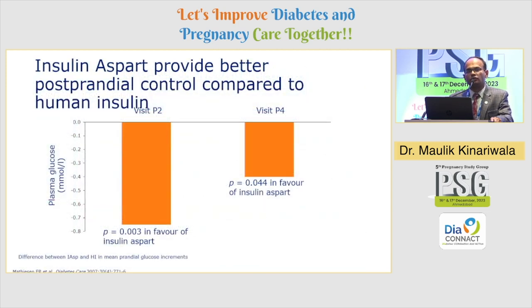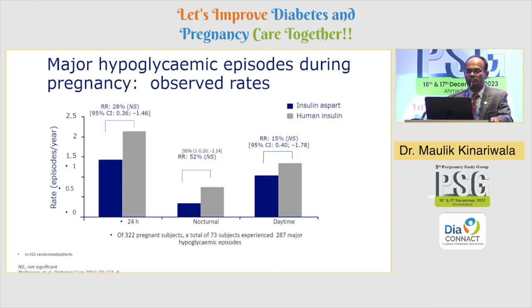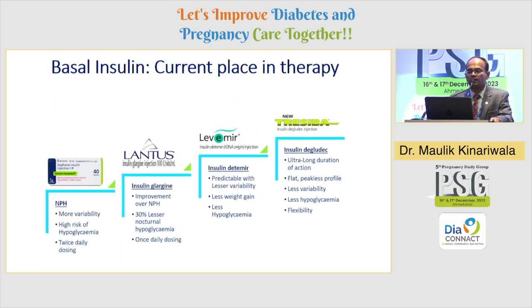Now, is there any data to support this statement? Yes, you can see this slide. When they compared analog versus human insulin, they observed that analogs take care of PPG better as compared to human insulin. In a similar way, the risk of hypoglycemia is lesser with analog insulin as compared to human regular insulin.